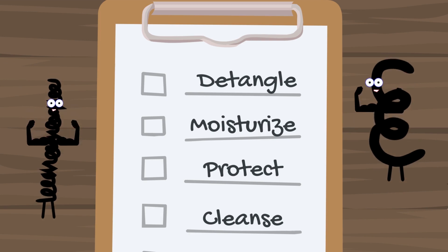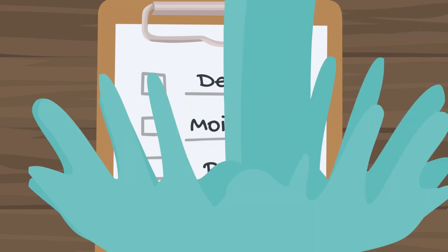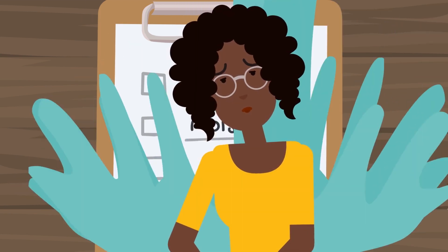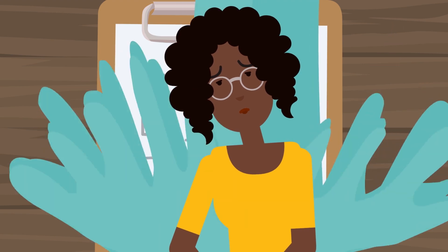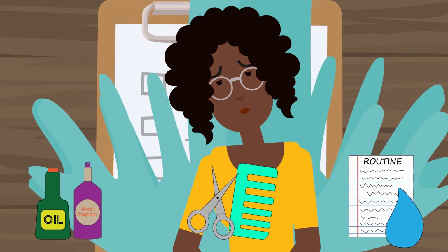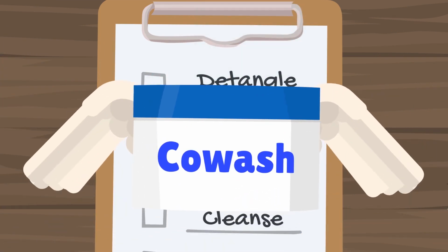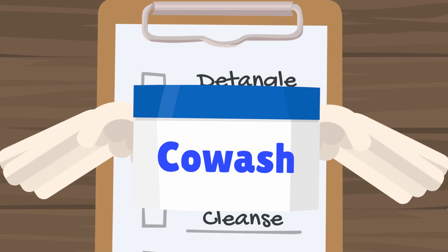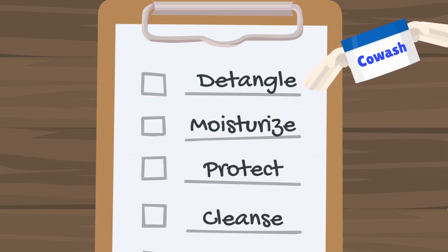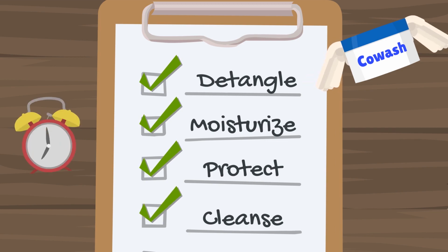But if we're being completely transparent here, all of these tasks aren't always so easily accomplished, if they even really get accomplished at all. And on wash day, it can feel nearly impossible to try to do all of these at once, especially if you don't know what products to use, how to use them, or have a routine in place. That's where co-washing swoops in to help take the pressure off you and your curls by providing a simple technique that can not only help accomplish all of these tasks, but do so in half the time.